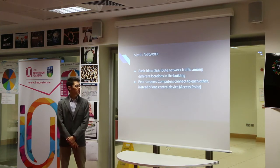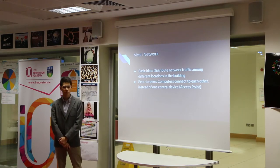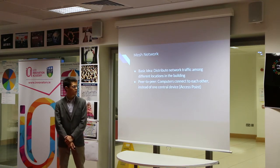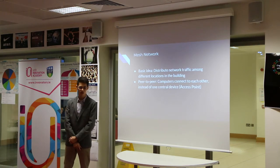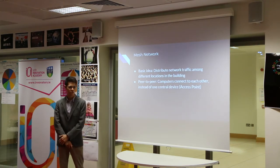The technology I looked to implement to tackle this problem is something called a mesh network. It's essentially a network that distributes traffic among different locations in the building through a peer-to-peer connection. It's also called an ad hoc mobile network, to be more technically defined.